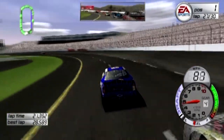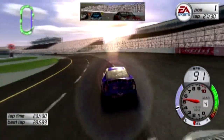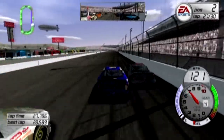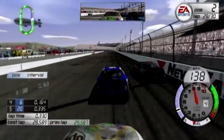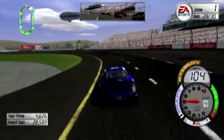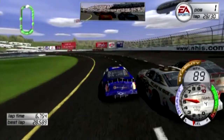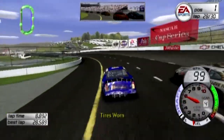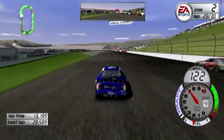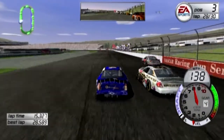Oh, contact! Big contact back there. Here comes Dale Jarrett charging through the field. Contact with Sterling Marlin. Jarrett's tried to look 3 wide for the lead. He decided better of it. He's going to go in the middle. Contact. More contact. We're racing 3 wide for the lead off of turn 2. Loose off of 2. There goes Sterling Marlin, still maintaining the lead.